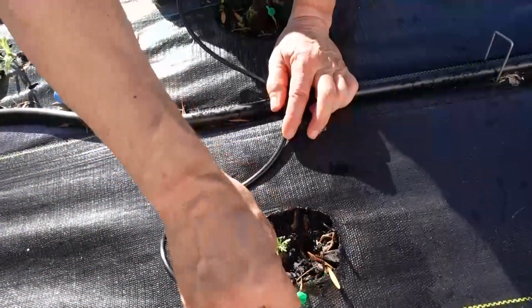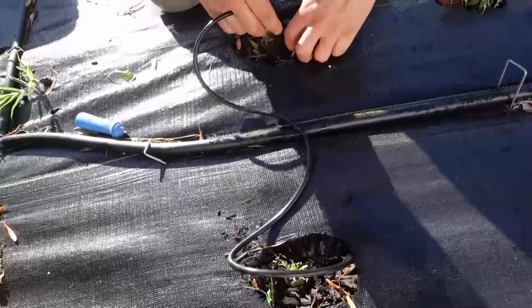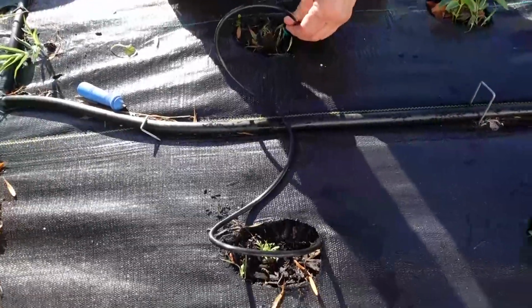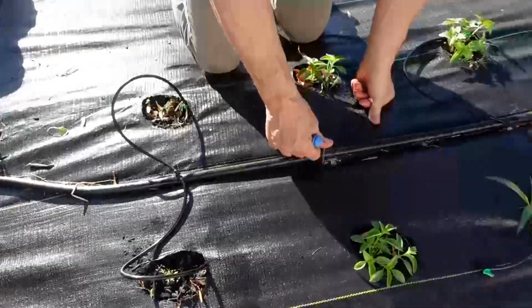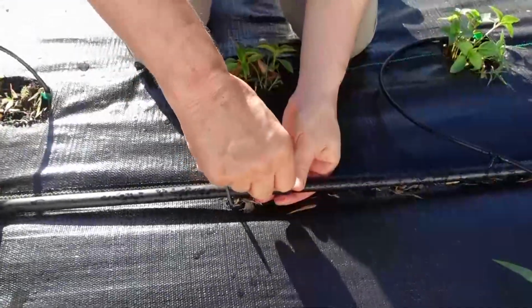So they have little prongs on them to keep them in? Well, I just punched the dripper part down in there. Okay. But we do have some tiny little staples that we can put on them. Yep. Okay. Want to show one more? One more.